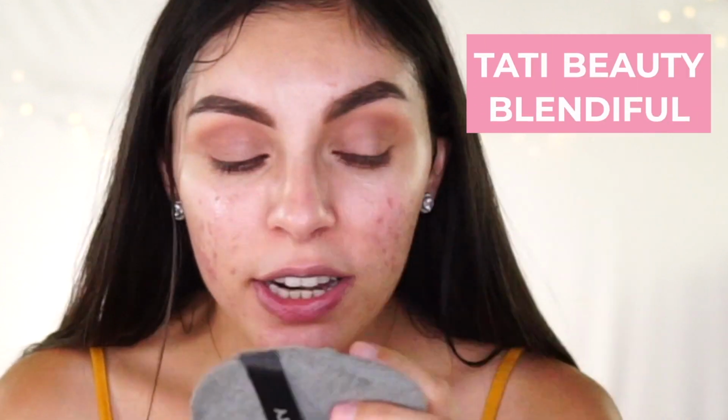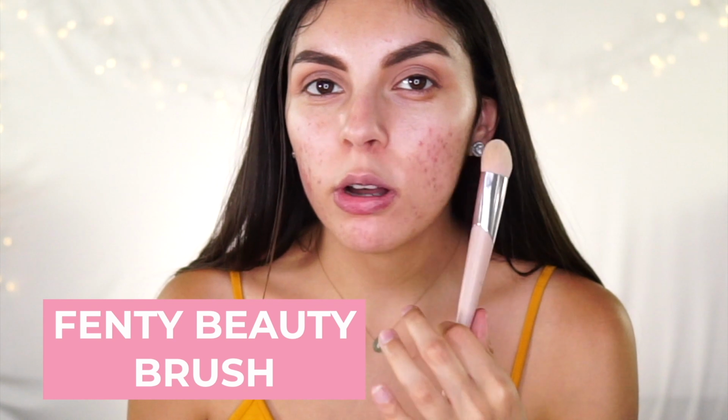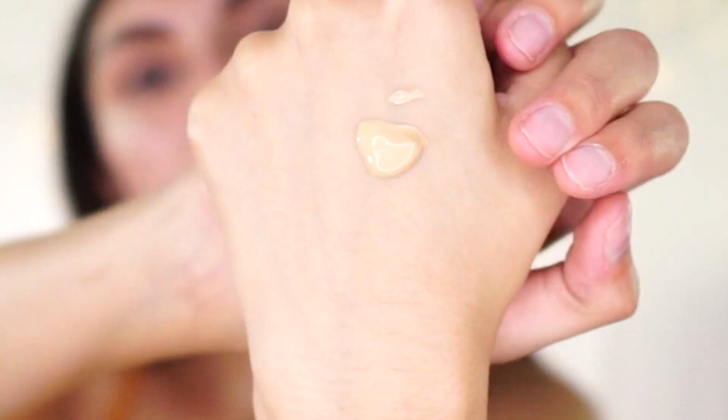So how I do these reviews, usually I get to either use a beauty blender and a brush, but today, since my beauty blenders are pretty dirty, although this is pretty dirty too, it's less dirty, I'm gonna use my Tati Blendiful, and also I might use my Fenty brush, which I also like as well. I'm gonna start with this side with the brush, this side with the Blendiful. So I'm gonna take it out. Oh, she's a little thicker than I thought she was gonna be. So you can see a little bit on the thicker side, not super runny.